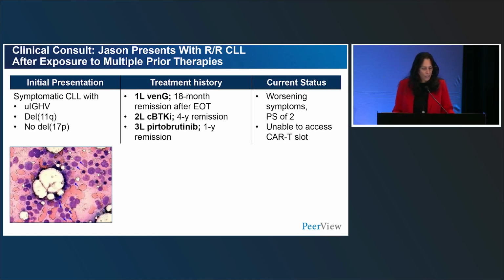So again, we're going to start with a case. Jason has relapsed refractory CLL after multiple prior therapies. He was initially diagnosed with unmutated IGHV and a deletion 11q. He did not have a deletion of 17p. He was first treated with a time-limited approach of venetoclax and obinutuzumab, which is 12 months, and achieved an 18-month treatment-free remission, but then developed progressive disease and was treated with a covalent BTK inhibitor and was on treatment for 4 years. He then developed progressive disease again and was put on pirtobrutinib with a 1-year treatment interval, but has developed progressive disease again.